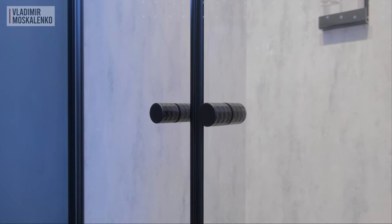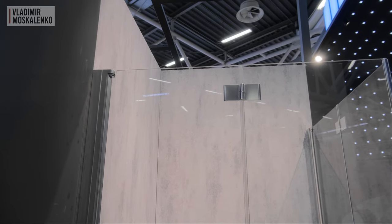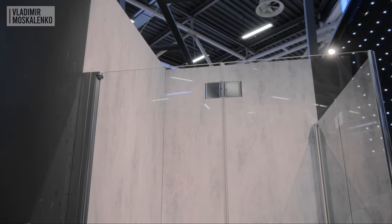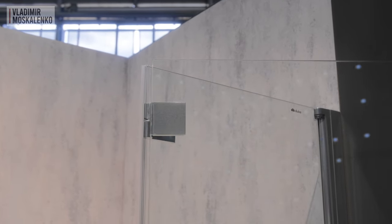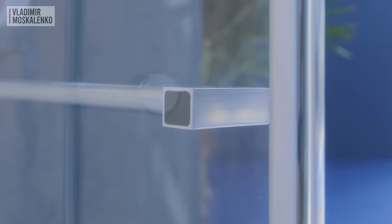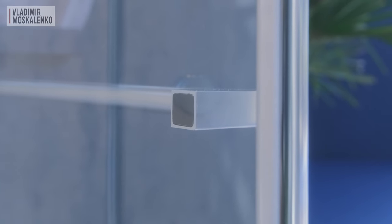It's worth paying attention to small details such as hinges. They are smaller, and they look equally beautiful on both the outside and inside of the glass. I think you remember that Duca uses adhesive fixing, so there are no additional holes that could complicate the maintenance of the product. The same applies to additional equipment, such as towel holders.